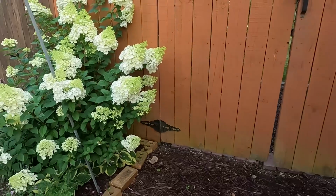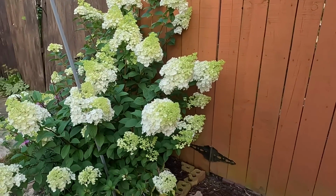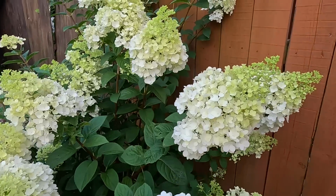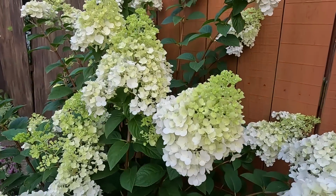We'll close this video out with this beautiful Strawberry Sundae hydrangea. Aren't these blooms gorgeous? So fluffy.